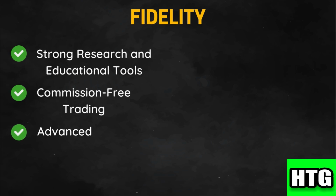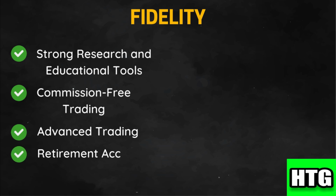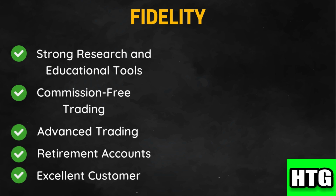It includes powerful trading platforms like Fidelity Active Trader Pro, which offers advanced charting, real-time data, and trading tools. It offers a variety of retirement accounts, including IRAs, 401k rollovers, and more, catering to long-term financial planning needs. It is known for strong customer service and support, including a network of physical branches for in-person assistance.